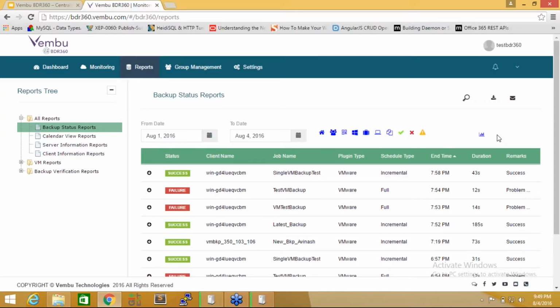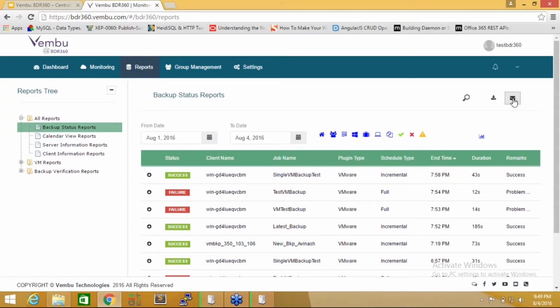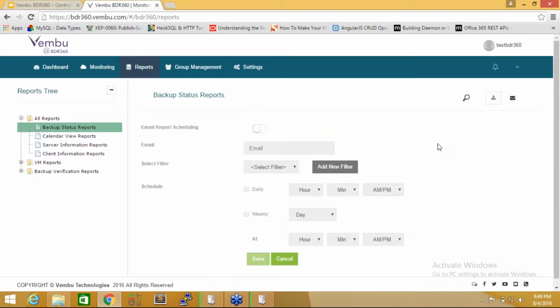Now we have VM level filtering, Hyper-V level filtering, application backup filtering, and disk image filters, as well as file backup filters, or success, failure, as well as warning level filters. So we have the instant search option, as well as the download option and the email scheduling option. So the email schedules can be created for the backup schedule reports, and we can do it based on whatever filters we need.